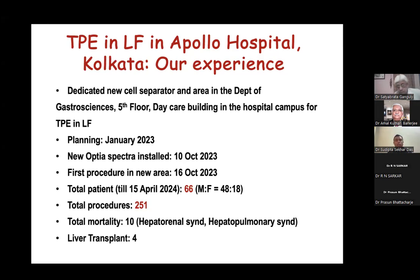In the last around 6 months, we have managed 66 patients of acute liver failure or acute-on-chronic liver failure, 48 male and 18 female, and a total of 251 procedures were done in these 66 patients. On average, each patient required 3.5 to 4 procedures. Some patients required 3, some required 5, so the mean may be around 4. The total mortality due to hepatorenal syndrome and hepatopulmonary syndrome was 10, and we are very lucky that out of these critical patients, 4 could undergo liver transplant.